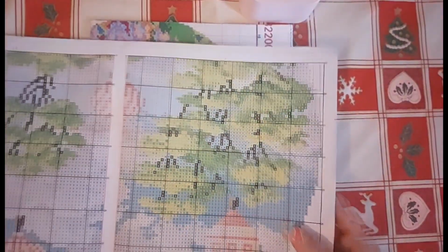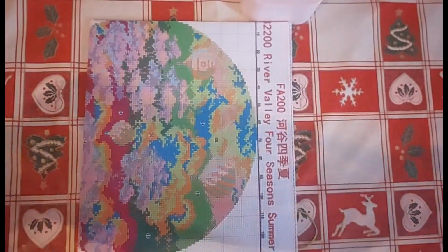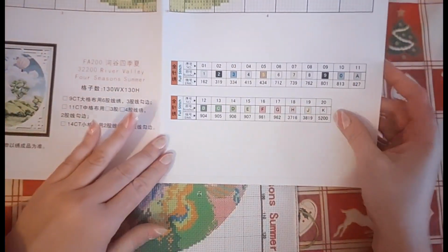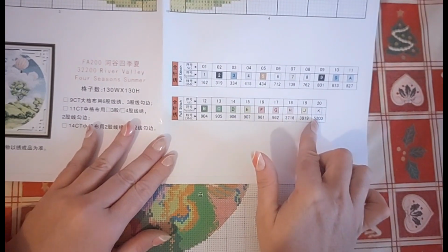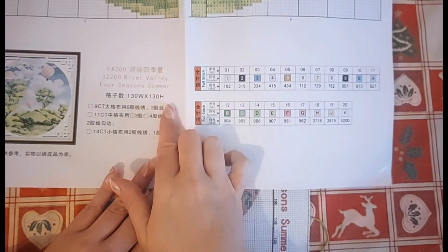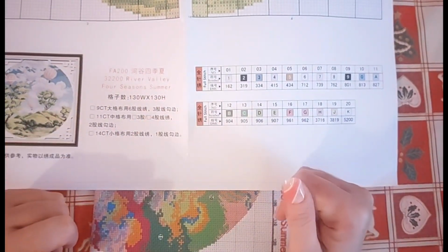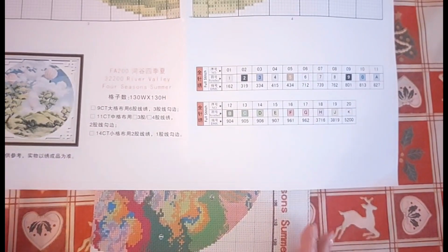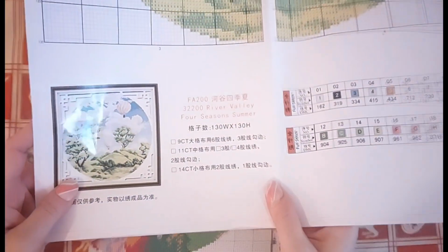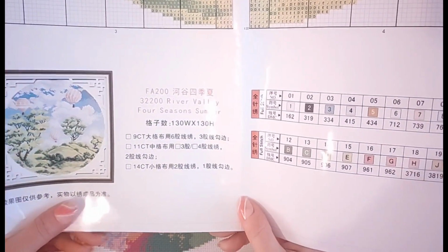So we have half on each page, and then on this side we have our chart, and it is 130 stitches by 130. So it's a full stitch of the stitching area. Okay, so it's not a partial, because you can get partials just like in diamond painting.